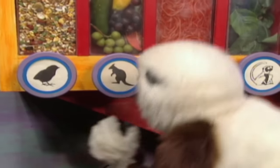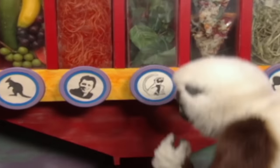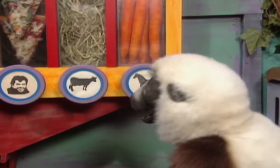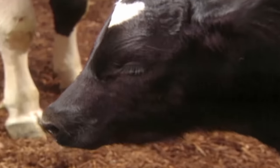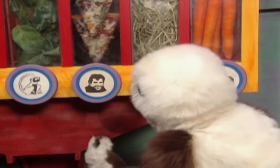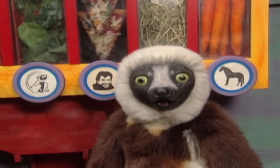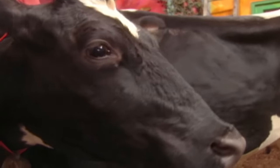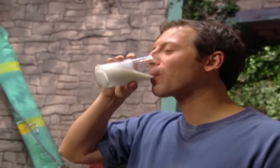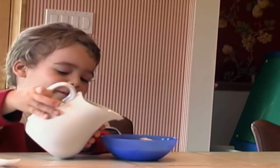Let's see. Chick and Kangaroo and Martin and me and Chris and Cal and horse. Well, there's no calf. Chris, Martin, there's no food in the snack machine for Gooey. There's nothing in the snack machine, Zoboo, because Gooey's mom is here. She has lots of milk to feed Gooey. Calves drink cows' milk, and so do we. We drink it out of a glass, and we put it on our cereal.